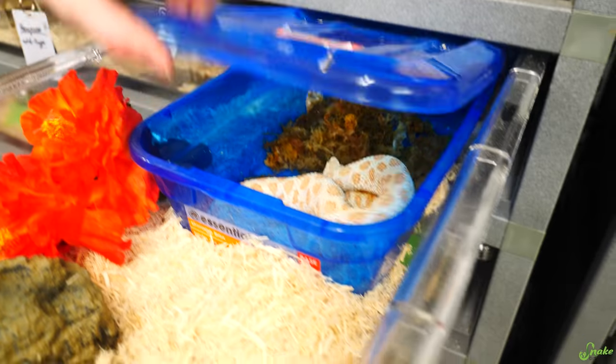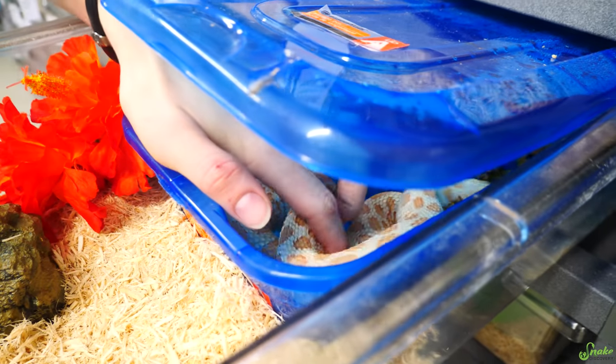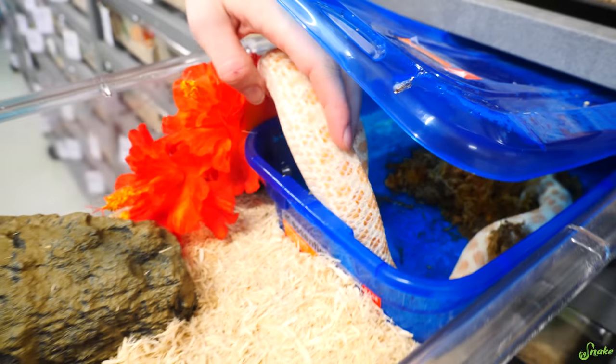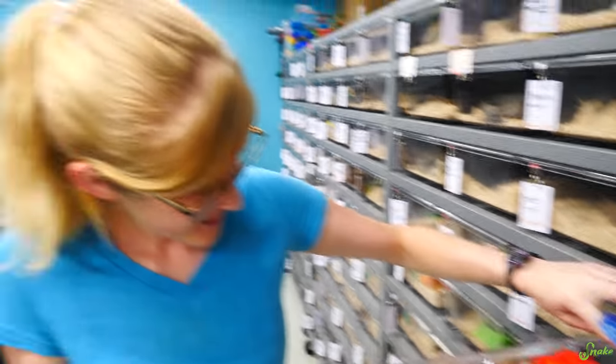Hello. Are you going to lay your eggs? You are ginormous, aren't you? Wow, you can just feel the thickness in her belly there.